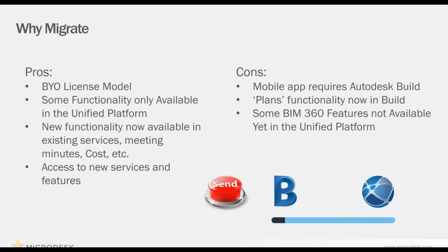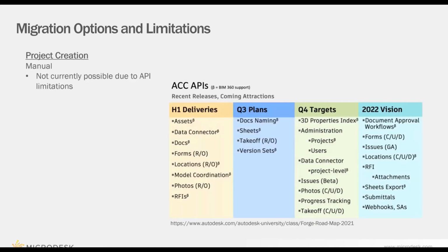Now, let's say that we've looked at this and we're ready to start moving. So there's certain things that we can and can't do as of right now, and I know this is going to be changing as time goes forward. So the first thing typically asked is, okay, well, how can I migrate my projects? I want to hit a button and everything just happens. Now, in terms of project creation, that's one of the things that's currently not possible.